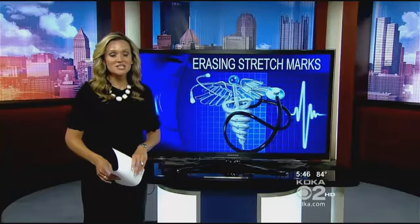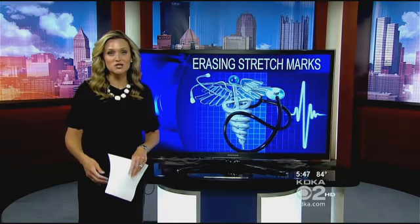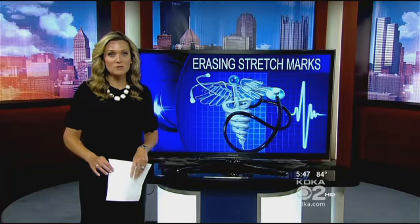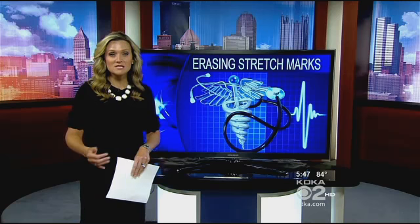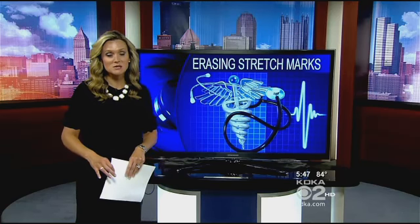Another big advantage to laser treatment, no downtime. You can go right on with your day after each treatment. It's important to note, though, it's not cheap. Each treatment can cost anywhere from $300 to $900, depending on the size of the area, and typically it takes about 5 treatments to get noticeable results.